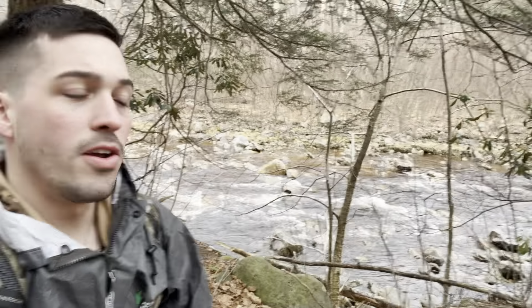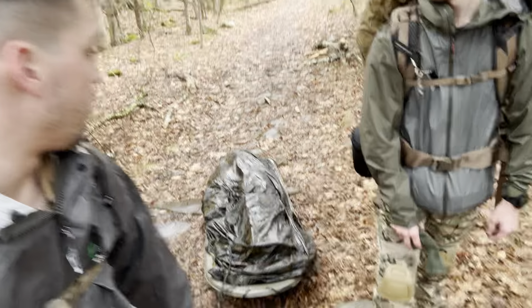Got Doc with me, Jacob, and we're finally out here. This is Red Creek. We're looking for a good point to cross it. We have the gear sled in tow, and there is no snow down at this elevation. It's kind of a bummer.